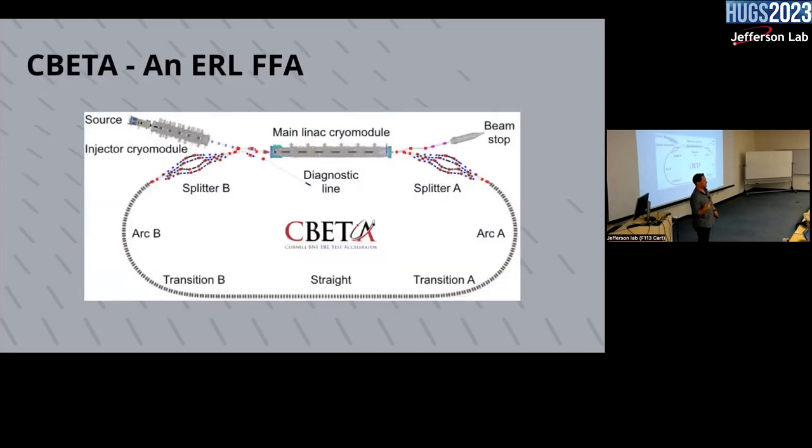CBETA, based at Cornell University, is a collaboration between Cornell and Brookhaven. They had this operating up until not so long ago. I think it was 2018, 2019, they did their full test. This was an ERL and an FFA. So they had what we call four passes up and four passes down, four passes accelerating to then power the four passes decelerating, and pull that power back out. But they did it with permanent magnets.